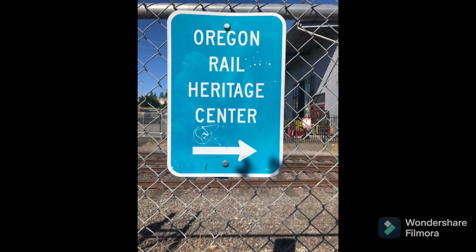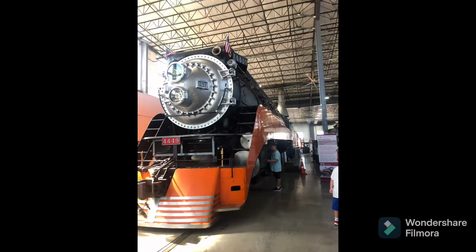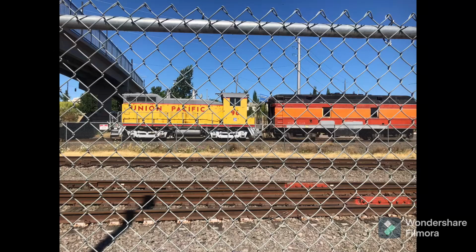So this week I went to a train museum in Oregon. This is where it is. And I saw this thing, and Daylight, which I was surprised to see in there. And also this, which there's only one in existence.